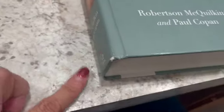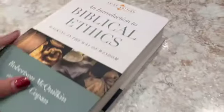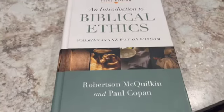This is a pre-owned book. Hardcover does have some wear, but even still, I sold this for $33.99. It is an introduction to biblical ethics, and this is the 3rd edition of this book.